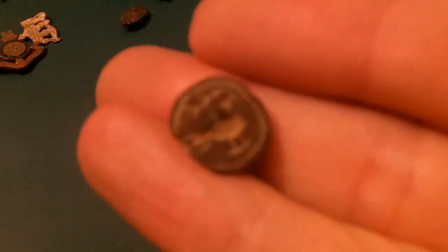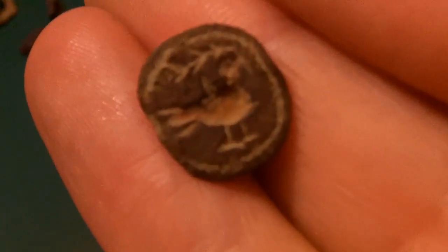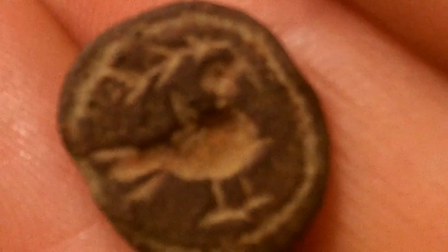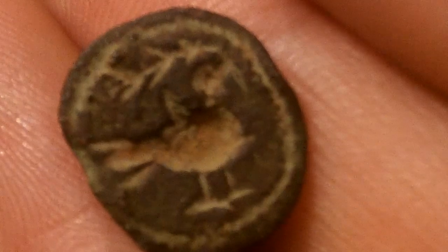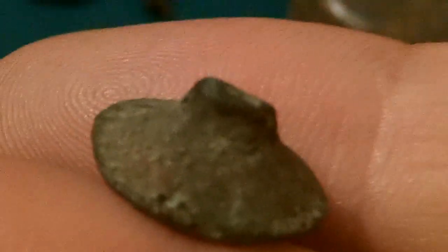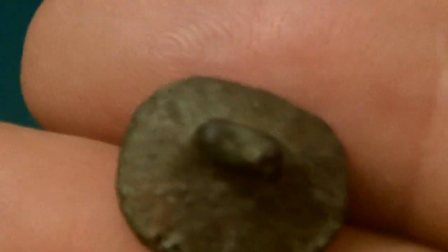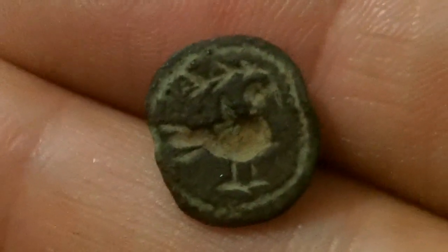Right, this is a little Roman seal. It's a birdie carrying a little twig to the nest. I don't know whether it's a symbol for home, whatever, the nest. There would have been like a little top bit on that. But yeah, that's a little Roman handmade seal. Really cool little find.